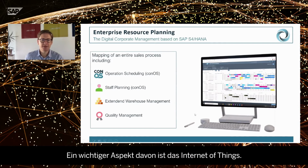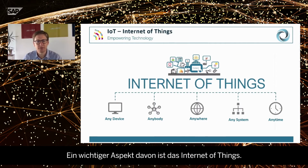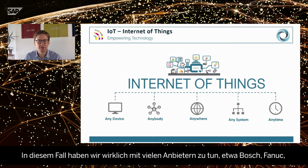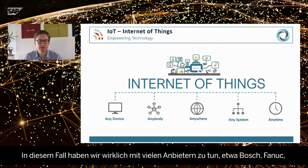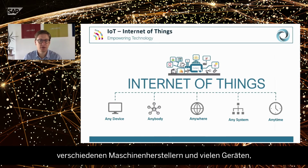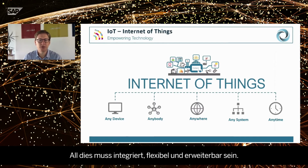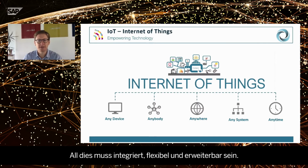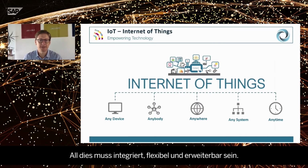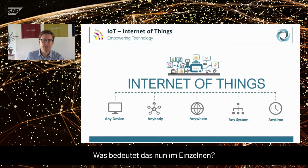In the manufacturing area, one important aspect is Internet of Things. I don't speak about buzzwords here. In this case, we really have to deal with a lot of different vendors. We have Bosch, we have Fanuc, we have different machine vendors. We have a lot of devices we are running in the pilot factory, and all this must be integrated and must be flexible, extensible. So what does it mean in detail?